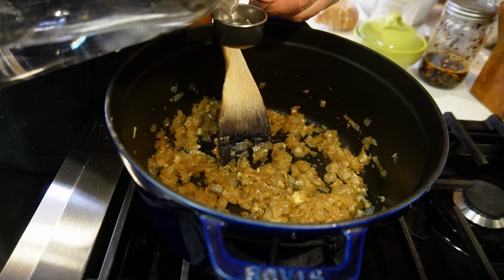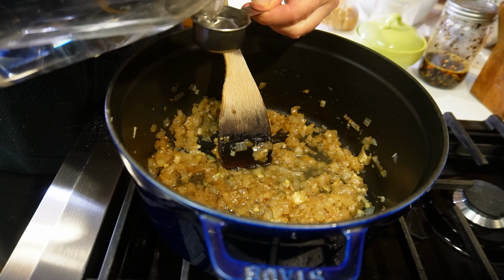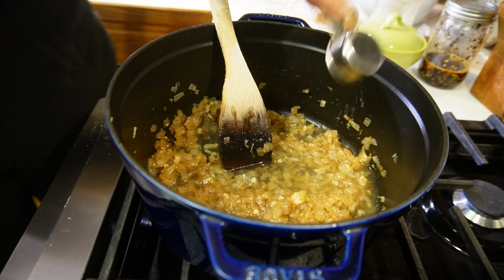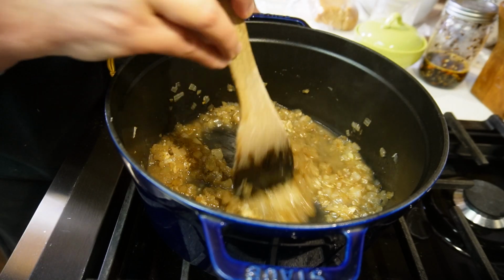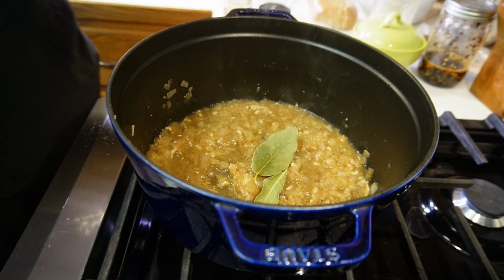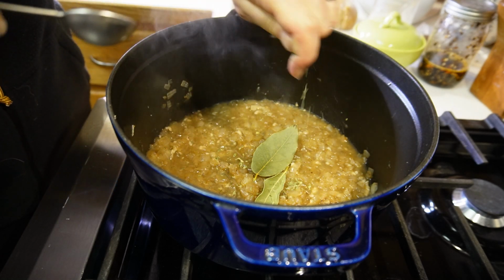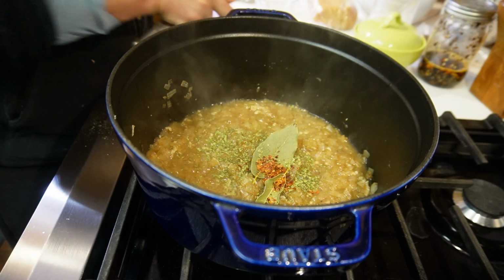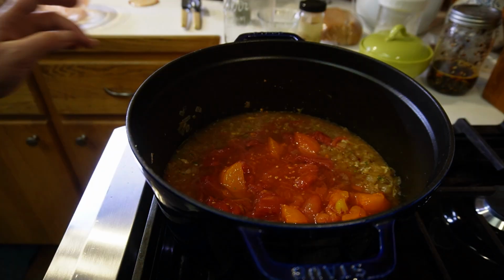And then I'm not sure why the recipe calls for this, but you add about 1/4 cup of water to this recipe and just let those onions soften up even more and steam in that water before you add the rest of the ingredients. A couple of bay leaves, a teaspoon of dried oregano, an eighth to a quarter teaspoon of red pepper flakes, and then a quart of home canned tomatoes or a typical 28-ounce can of whole peeled tomatoes.